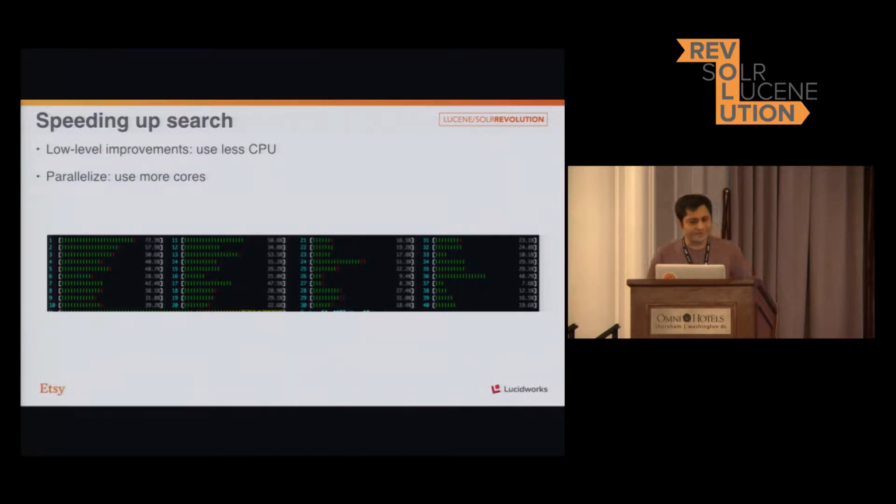So talking of performance, how do you speed up search? Well, you can certainly make low-level improvements of the kinds that are happening with Lucene and Solr all the time. And they help a lot because after a point, you have your index in RAM. Search is CPU bound. So that helps. And on the other hand, you can parallelize, actually use more of your CPU cores within a search request. That's a screenshot from HTOP on one of our newer Ivy Bridge servers. So it's got 20 physical and 40 virtual cores. At Etsy, we like to run on bare metal. But this kind of configuration is also achievable in the cloud and makes a lot of sense for search applications. So this presents a tremendous opportunity to parallelize and get better performance.